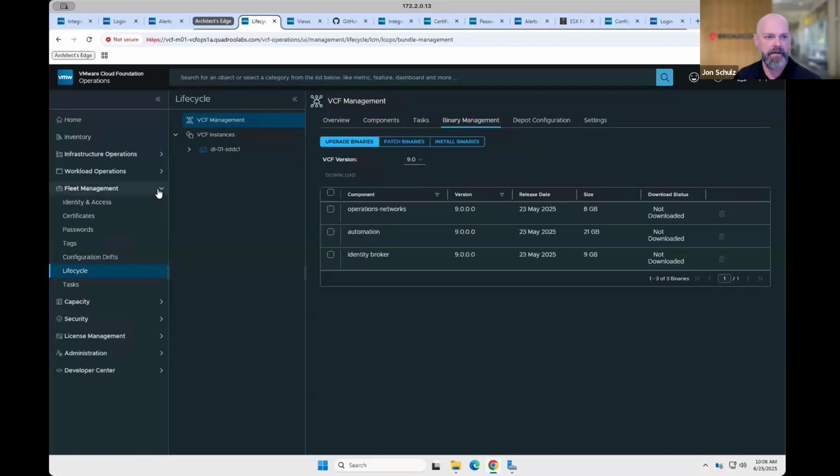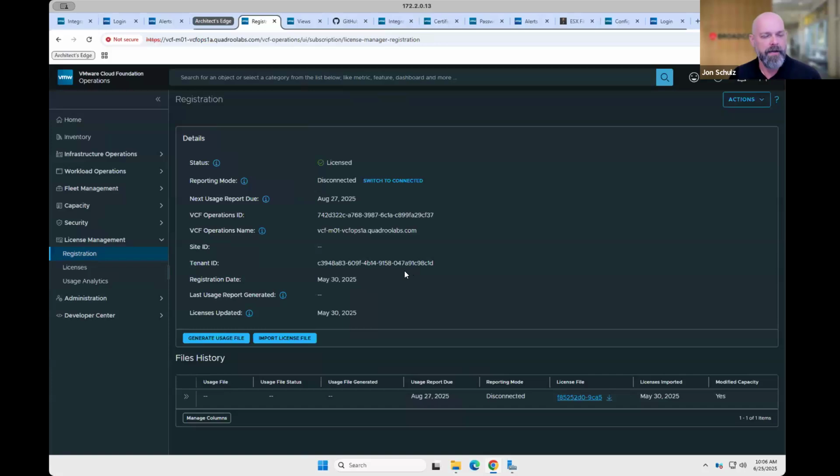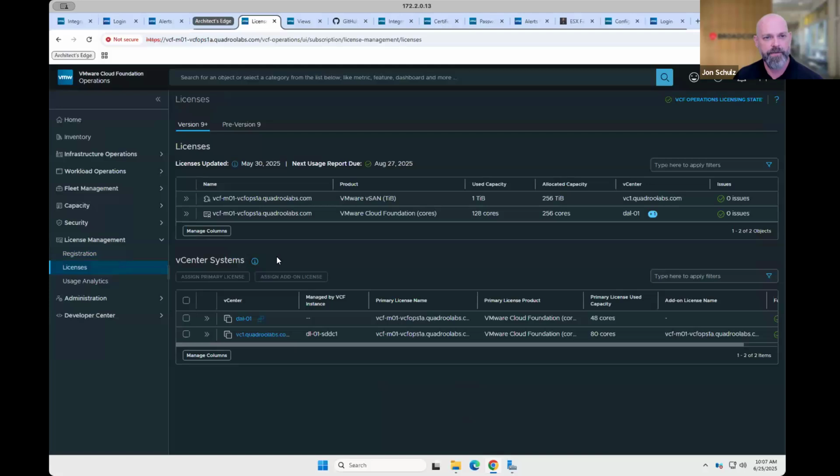But now another thing that you'll see in operations is license management. And there are a couple things that I want to point out here in this quick demo. You'll go through and you'll register the ops instance here with Broadcom, and you can either do that in a connected manner or a disconnected manner. Again, this is going to be the online, or for folks that need a dark site, that's a capability that's built in here. And once you go in and register your ops instance, in the case where I'm disconnected right now, I can import a license file, and that's going to import all of the licenses that I'm entitled to into the ops console.